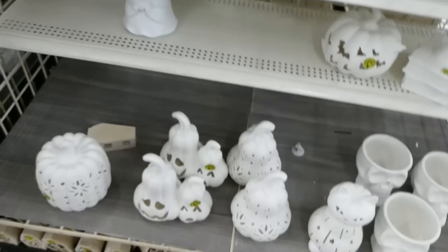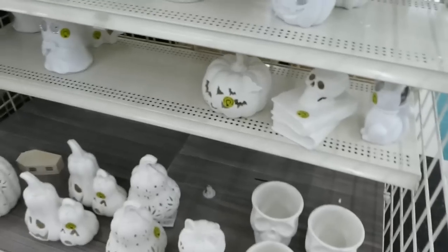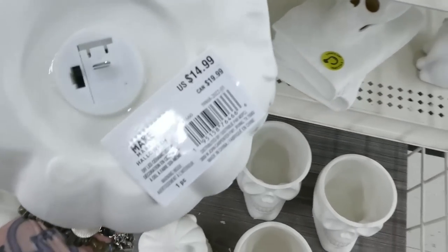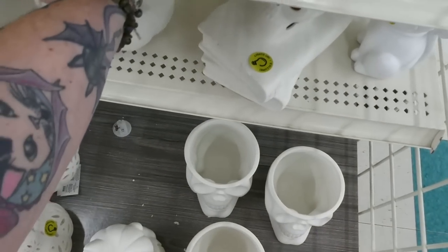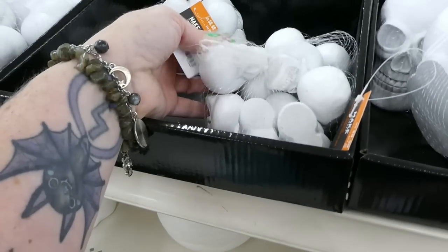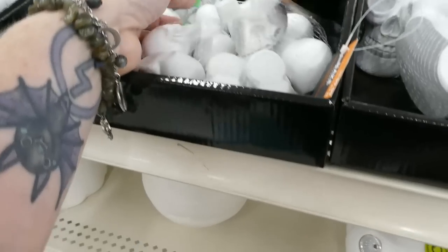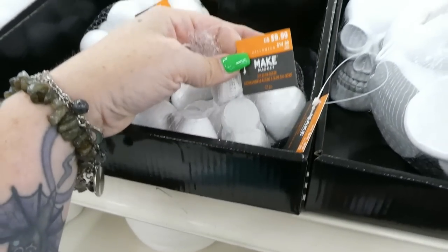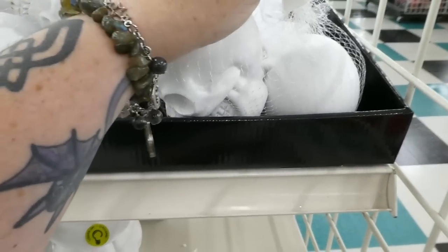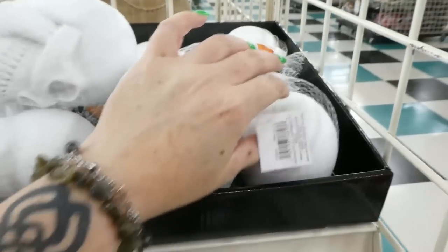Your little plaster things. We only have a few of these. $14.99 for that one. Oh, these are actually not plastic. I was surprised. These are $10. Very cool. We've got bigger versions too, which I think are $9.99, so you know, paint your own.